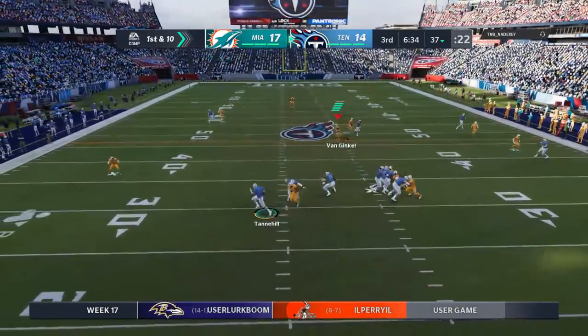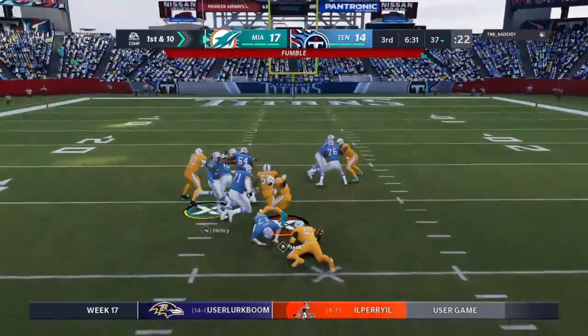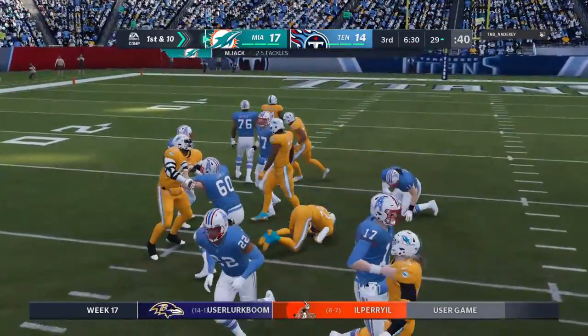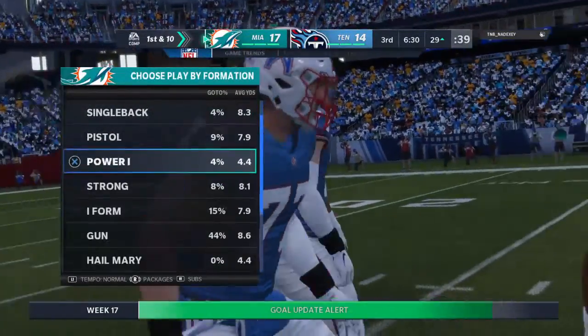Yeah, they got it for a touchdown last drive. Let's see what happens here. And now he lost the football. Tannehill loses it, and this is picked up by the Dolphins. And they will take over at the 29-yard line.